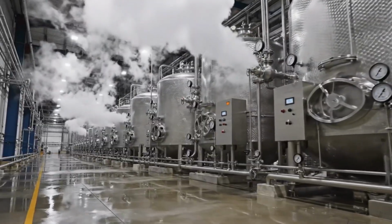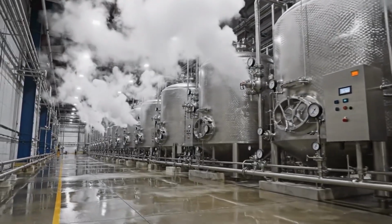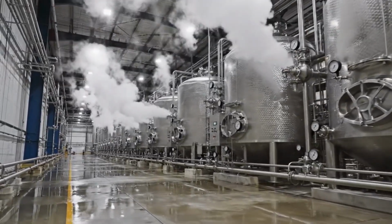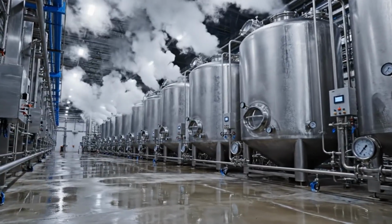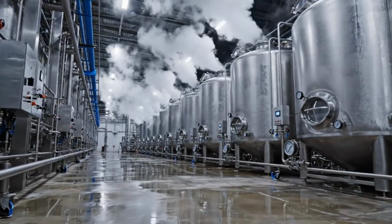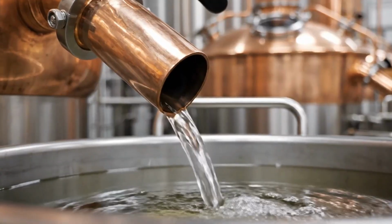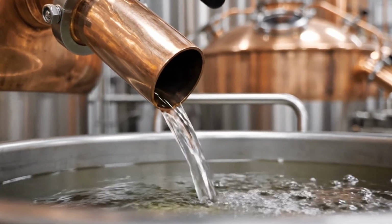We are going deep inside the heart of Jalisco to witness the grueling, magical, and highly technical process of turning a spiky desert plant into the world's most coveted spirit. From raw earth to refined liquid gold, this is the complete, industrial journey of tequila.